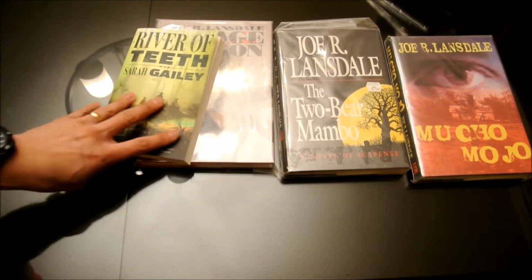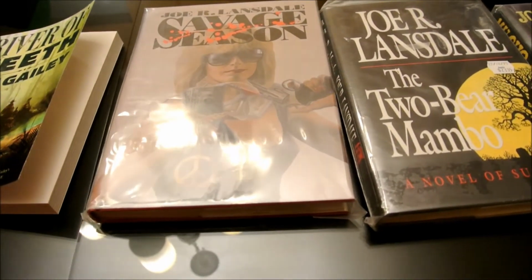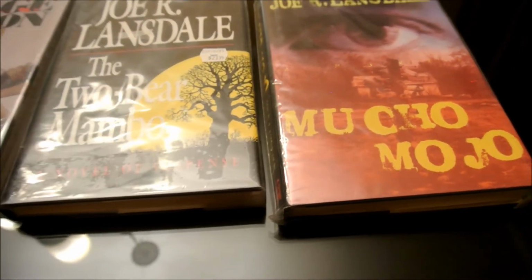And the reason the Joe Lansdale stuff is out is because it reminds me of what I love about Joe Lansdale's Hap and Leonard series of books, and maybe you've heard of it now because I think it's a TV show, right?